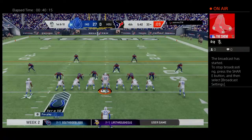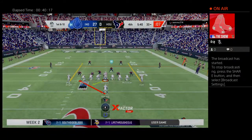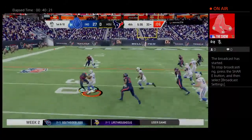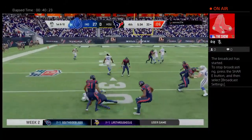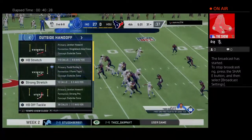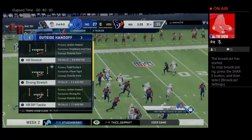Back-to-back good plays have them on the move on first down. It's just me and you. Running with Howard. 2 yards on the carry there. It'll be second down. Nice job there on the tackle. Keep him to the short game.